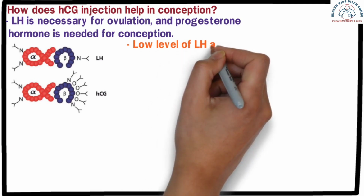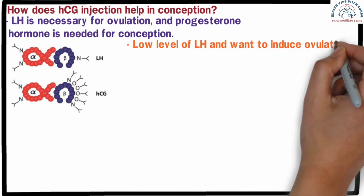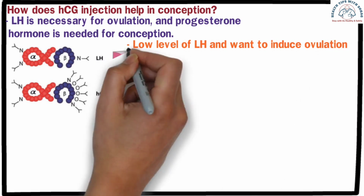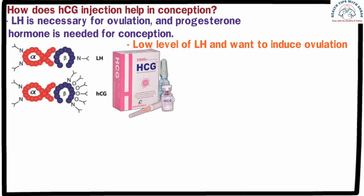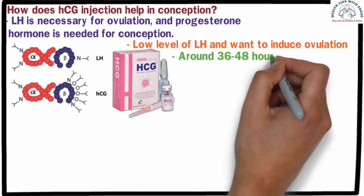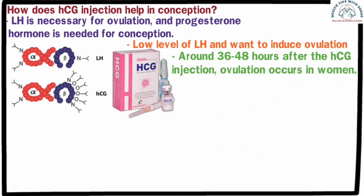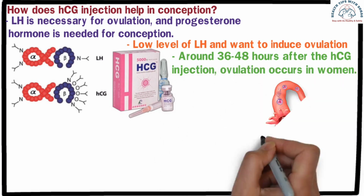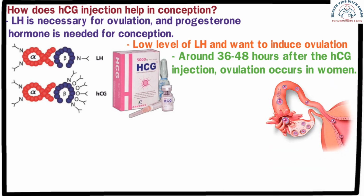Consequently, if someone has a low level of luteinizing hormone, or if we want to induce ovulation as needed, an hCG injection is administered to increase the luteinizing hormone level. Around 36 to 48 hours after the hCG injection, ovulation occurs in women. During ovulation, if fertilization takes place, the chances of conception are significantly increased.